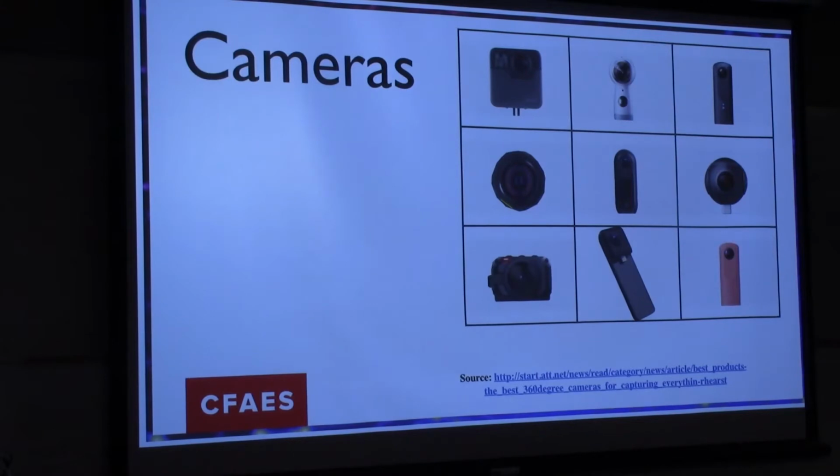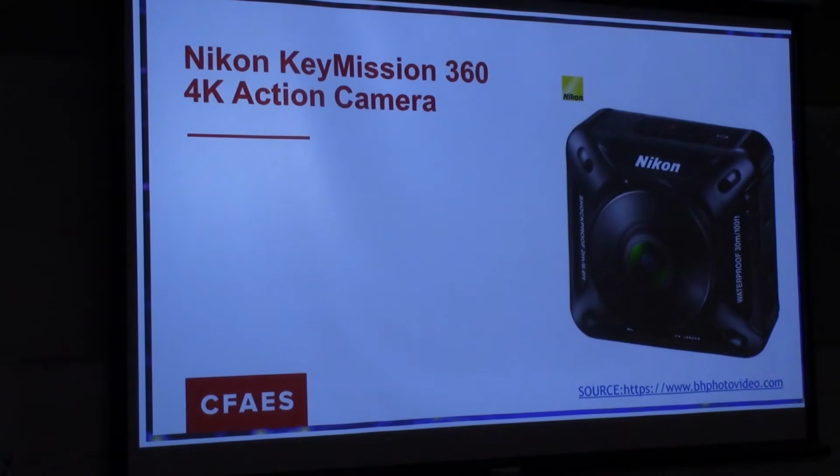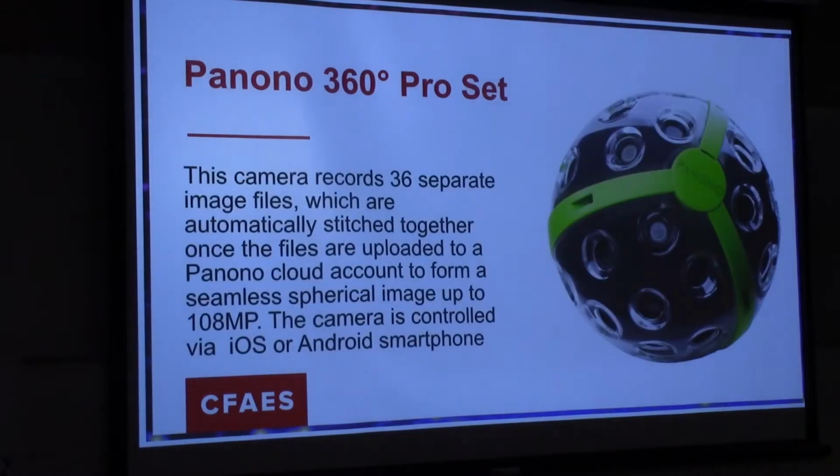Scott Nelson with ODE loaned us a couple cameras, so we showed the class how to use those. A Theta and then a Nikon camera. We used the Nikon camera for a couple projects as well. I really like that one. And this is the camera we used for some of our shots, for a couple projects that required a lot of photos. I thought this was kind of an interesting camera.